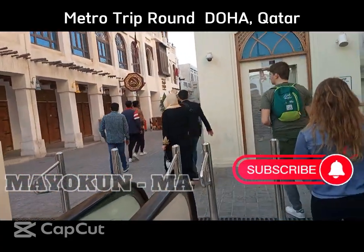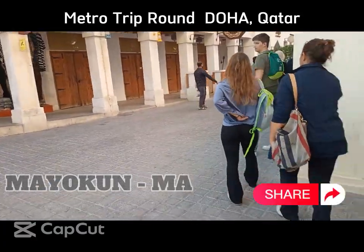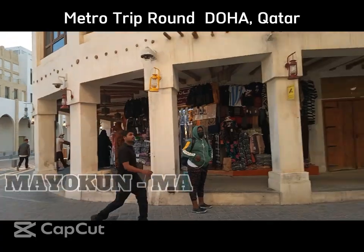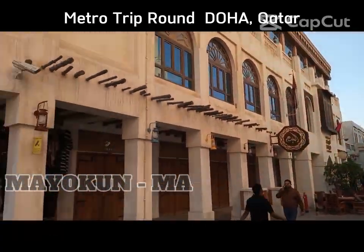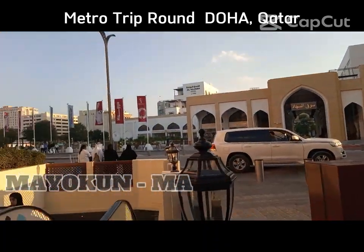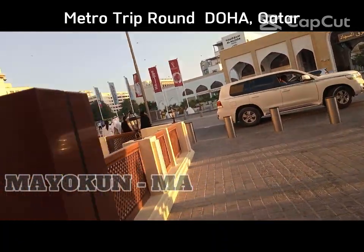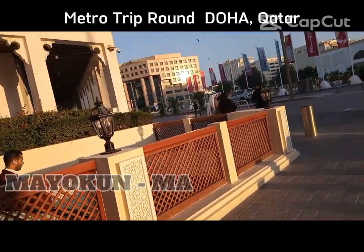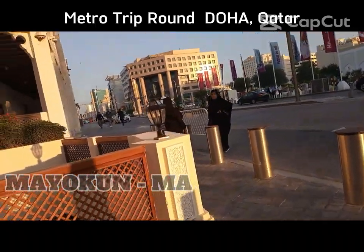And voila, you are at Souk Wakif. Let me show you. Souk Wakif is in central Doha and is close to Corniche. It's a highbrow area, as you can see.